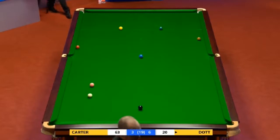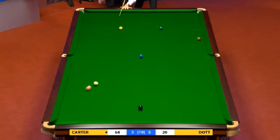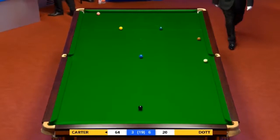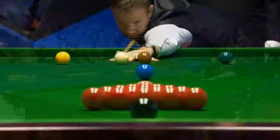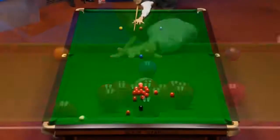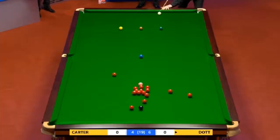Now he'll be playing a little swerve shot here. Oh, the red's gone in. Wow. This time, and the frame. Graeme does stay in his seat. So, very good break-off shot. Let's start with frame 11 from Ali Carter.